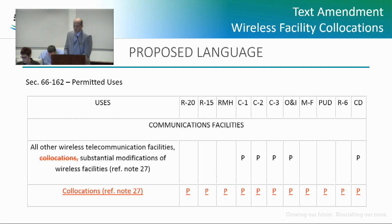The intent here is to minimize the need for new wireless communications towers. If there's an existing structure out there that can support the weight of the antennas and any other features that need to be added for co-location, we want to encourage that versus the need for a new monopole or whatever style tower.